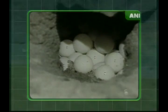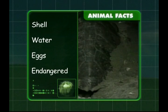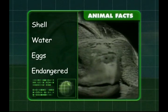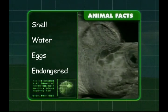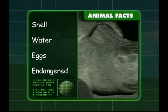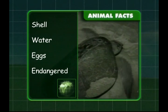Let's recap, Zeke, about what we've discovered about the turtle. You know that they have a hard protective shell and that they live in water. You know that the female lays the eggs on land and that turtles are an endangered species.